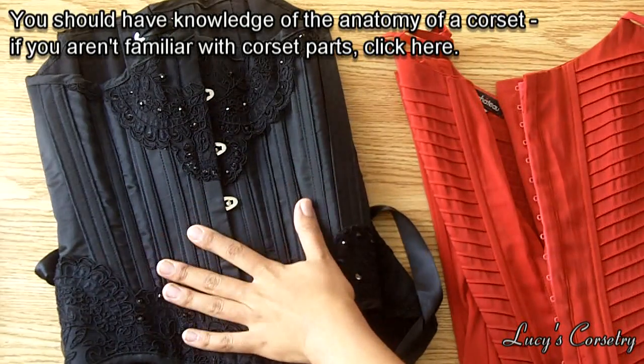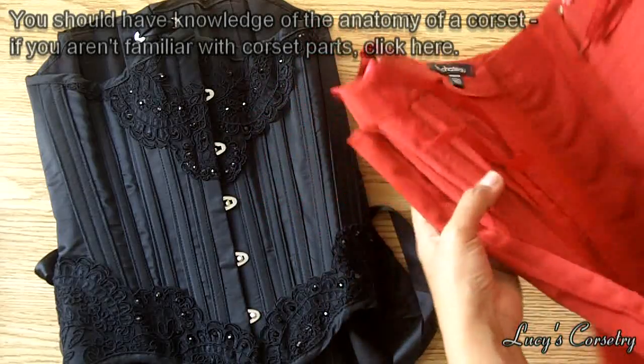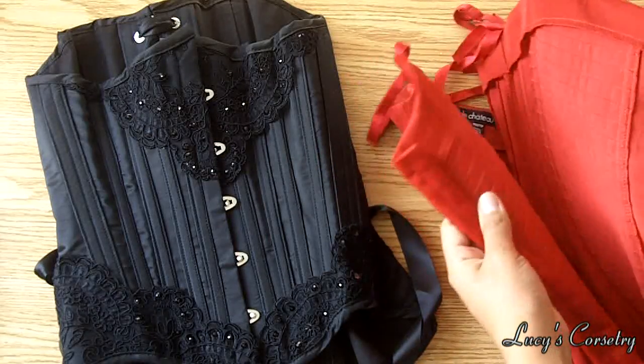Okay, so I have a selection of corsets I'm going to show you throughout this video. This one is a really good quality corset made from Totally Wasted, and this one is just kind of a cheap boosty. It's not even a real corset, from Le Chateau. This is pretty much the quality that you can expect to get from, say, Fredericks of Hollywood.